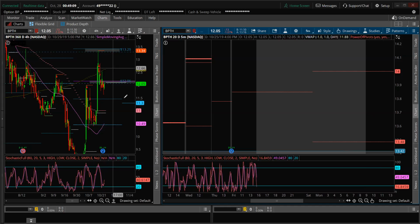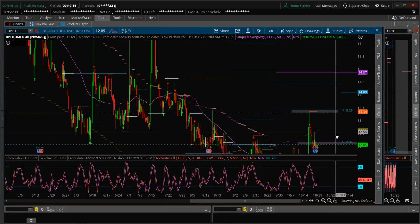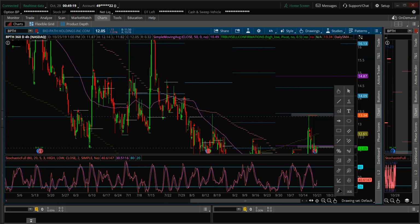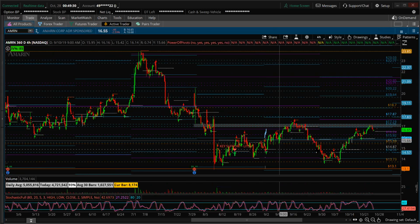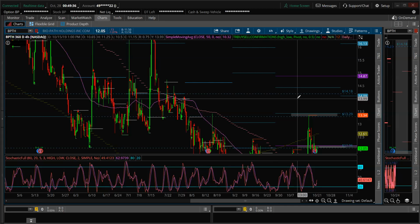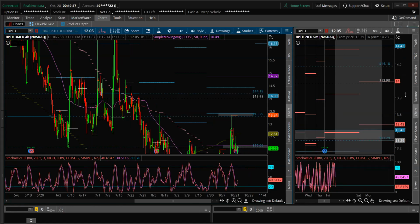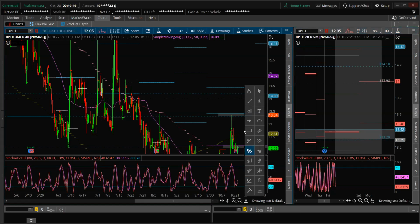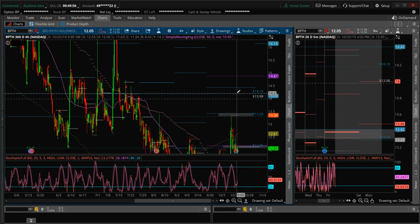If we can break that, where are we going to? Let's check that really quick. Okay, you can see it. Break and hold, we'll be looking for this zone here. $13.98, 14.18, and 14.42. Then we had a 14.82, 14.87.